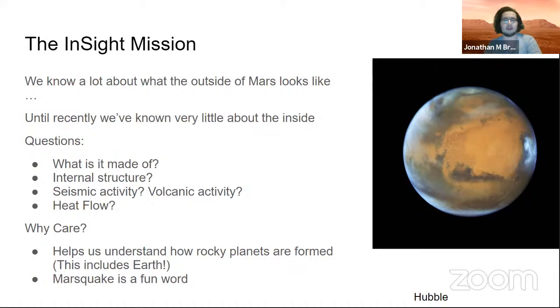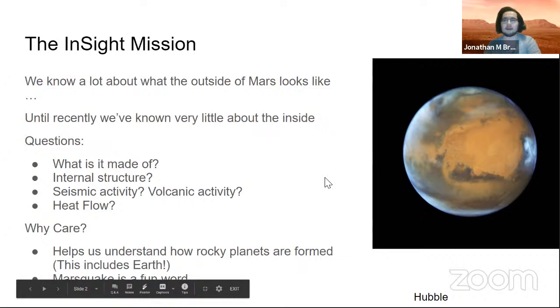So the reason we care about this is, for one, if we can have data on the insides of two terrestrial rocky planets, so we understand the Earth well, and if we can get data about this on Mars too, then we can understand how rocky planets are formed. So this is relevant to how the Earth was formed, how Venus was formed, how Mercury was formed, and probably even some of the moons. This is just an important question, both for studying the Earth and just planetology. Also, I'm a big fan of the word Marsquake, which is part of why I wanted to do this talk. So here we are.